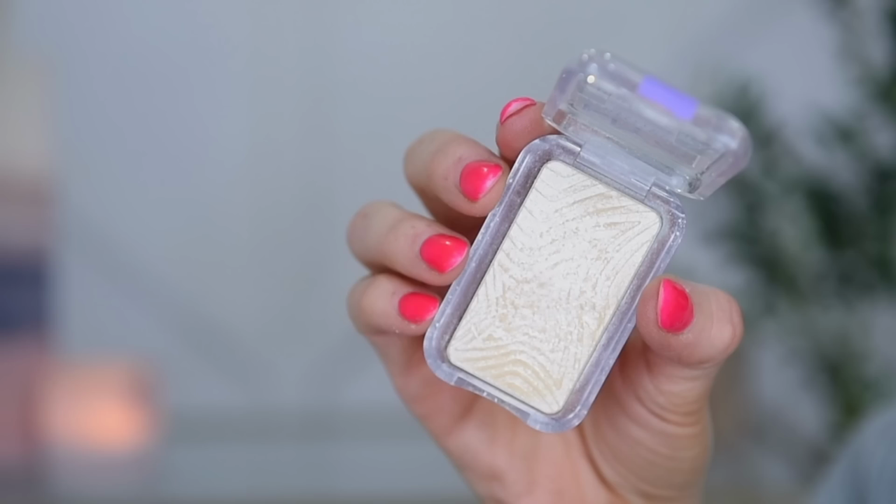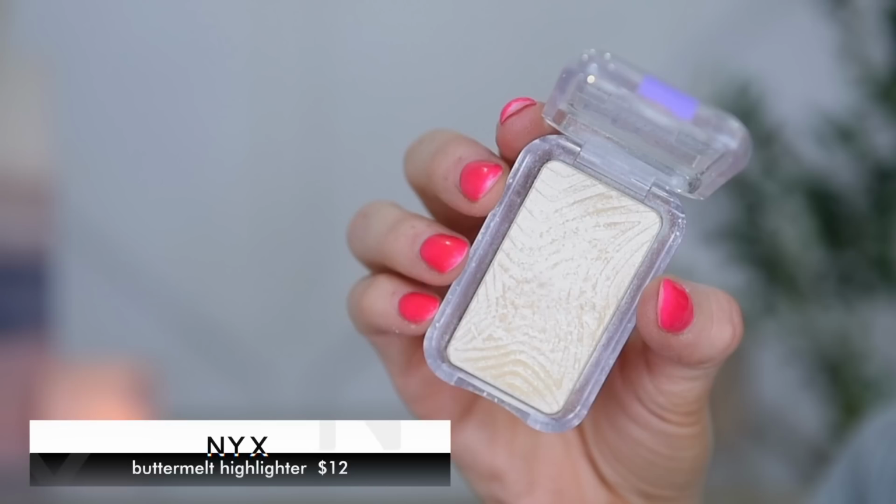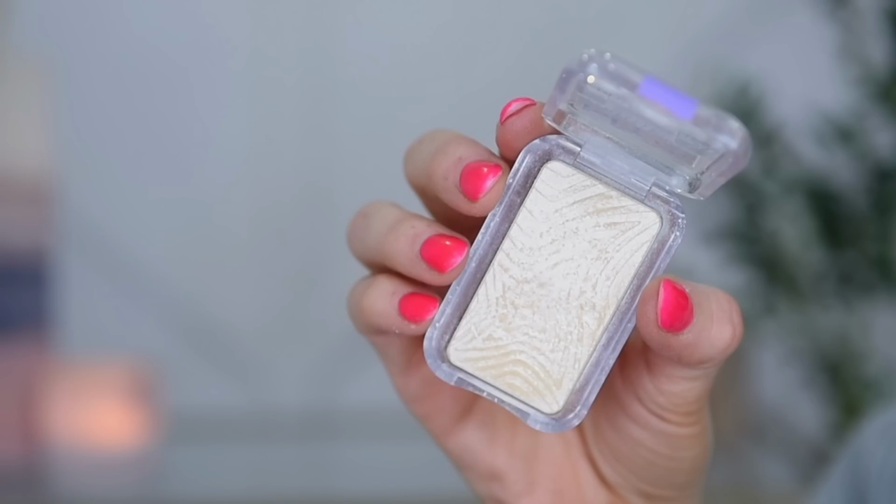Now, if you like your highlighters more natural, I actually would not recommend this one because it's one of my more intense highlighters that I own. But I love it. It's so pretty, and it does not emphasize texture in the way that a lot of more intense highlighters do that maybe have a little bit more glitter in them. This one's not glittery, it's just super out there. I mean, you're really gonna see this thing on your face.